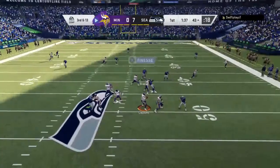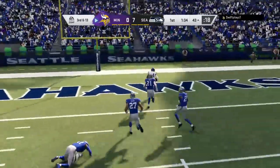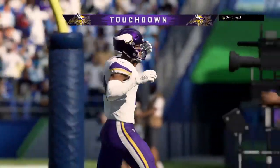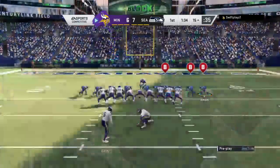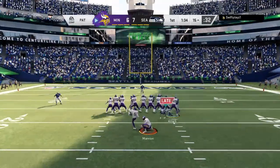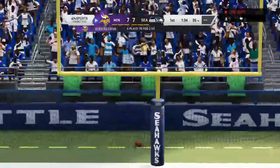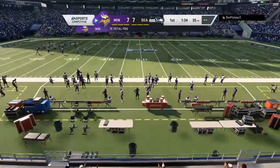Off the play fake, Cousins going up top. And this is caught inside the 5. And he will score. Touchdown, Vikings. Stefon Diggs, 43 yards. As his guys are on the board here in this first quarter. Extra point up and good by Bailey. And we are tied at 7.